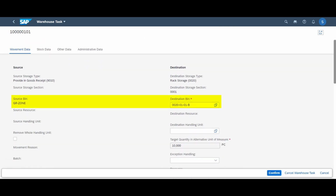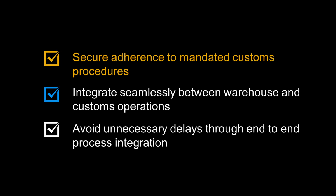Mission accomplished. Let us recap the benefits of having EWM integrated with GTS. It helps you secure adherence to mandated customs procedures. The combination integrates seamlessly between warehouse and customs operations. And finally, you can avoid unnecessary delays through end-to-end process integration.